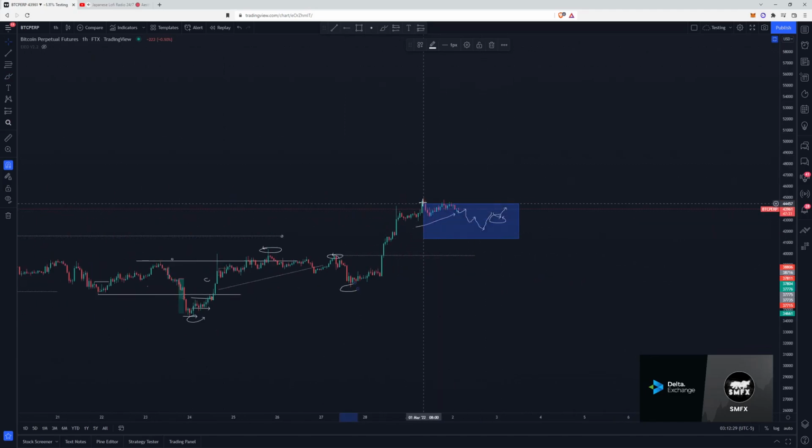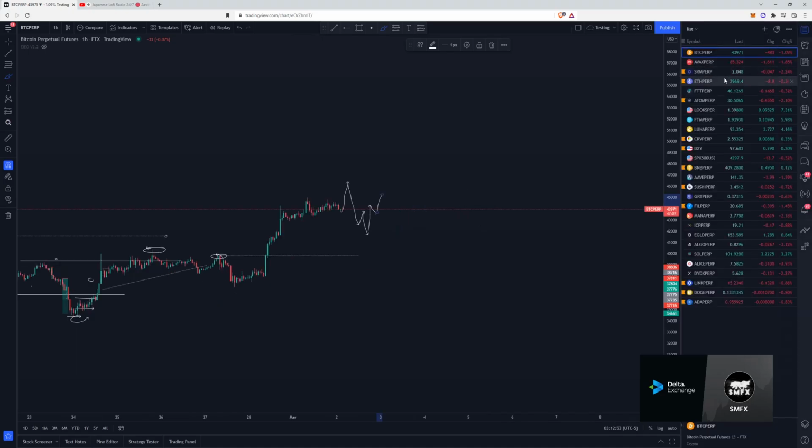So a sweep of these lows would be ideal. If we don't get that and we do just break up from here, then I will look for a rally, wait for the rally to be faded, and then look for reaccumulation. I won't just be jumping in on a break up above this range. I wouldn't be surprised if we do get that break, if we get something like this. Okay, so just keep an eye out for that. ETH, similar story.